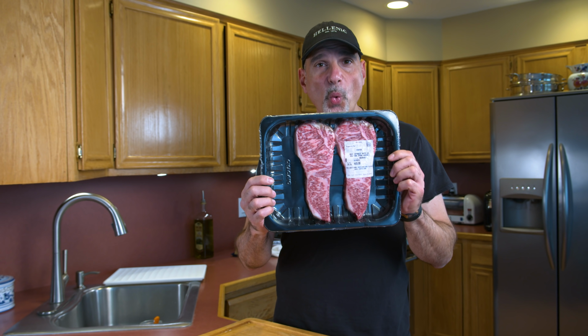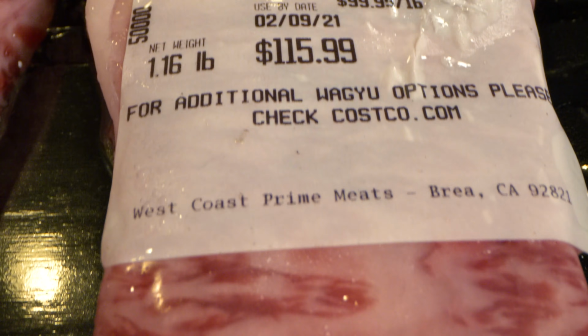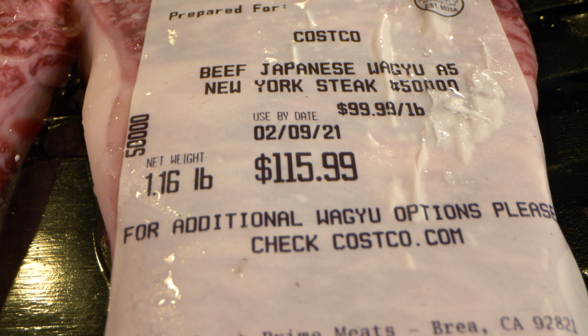Costco now sells Wagyu steaks for $100 a pound. Why would you purchase Wagyu steaks? What is Wagyu? Would you buy it from Costco? Are there different grades? Is it worth it to buy it from Costco? And how do you cook it? These are just a few of the questions that I'm going to answer for you today on A Warehouse Chef.